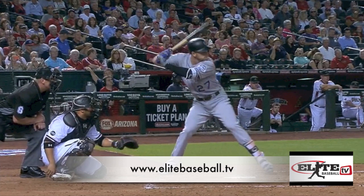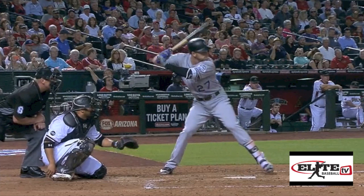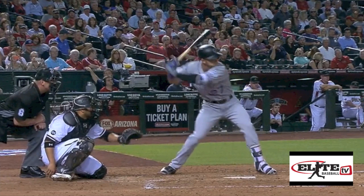You can see how the belt buckle is extremely turned to his back leg while still keeping his upper trunk and torso onto the pitcher. This gives him dynamic torque in the swing and can increase his lower body speed and tighten the core for a much tighter slot, which we're going to see now.